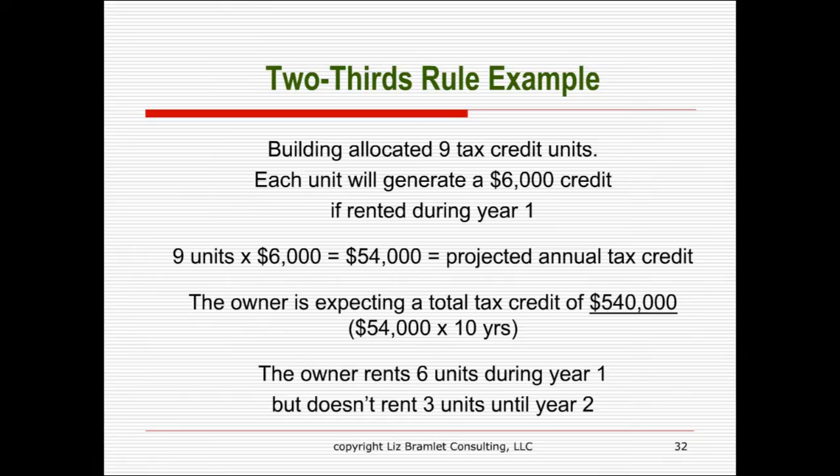So in this example, we've got a small building. A building allocated 9 tax credit units, and we're projecting that each will generate a $6,000 annual credit, but that's only if it's rented during year one. So we're looking at a total credit annually for the building of $54,000. Multiply that times 10 years, the 10-year credit period, we're talking about a total credit produced, hopefully, of $540,000. But we ran into some leasing and occupancy issues, and we only got 6 units rented during year one, and the other 3 units we got rented during year 2.